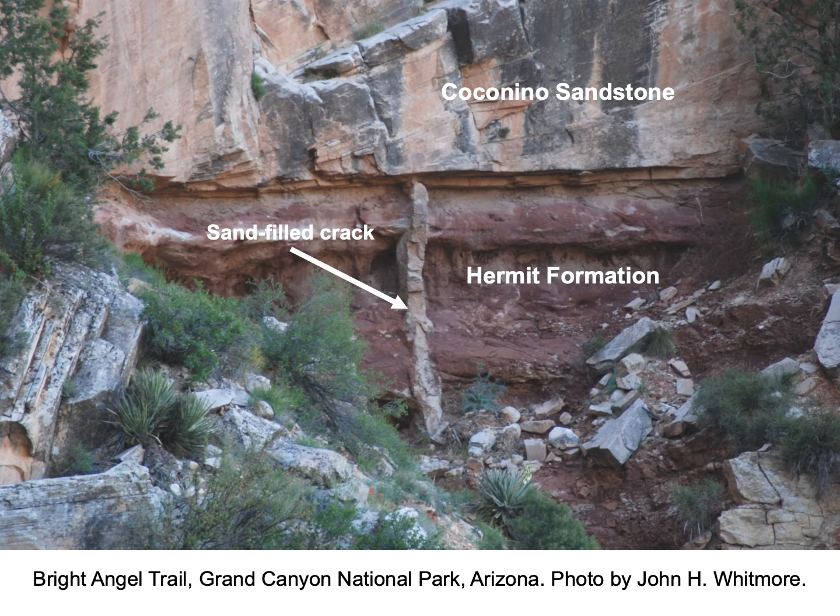Dr. John Whitmore has been studying these features for many years, and as part of our Coconino project, he made detailed measurements of more than 75 of these sand-filled cracks at about 30 localities. Samples were also collected from both the cracks and the Hermit Formation for petrographic study.